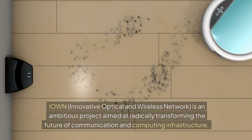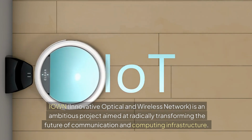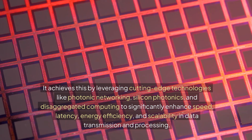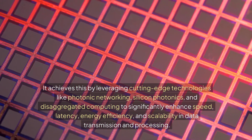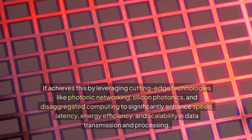I.O.W.N, Innovative Optical and Wireless Network, is an ambitious project aimed at radically transforming the future of communication and computing infrastructure. It achieves this by leveraging cutting-edge technologies like photonic networking, silicon photonics, and disaggregated computing to significantly enhance speed, latency, energy efficiency, and scalability in data transmission and processing.